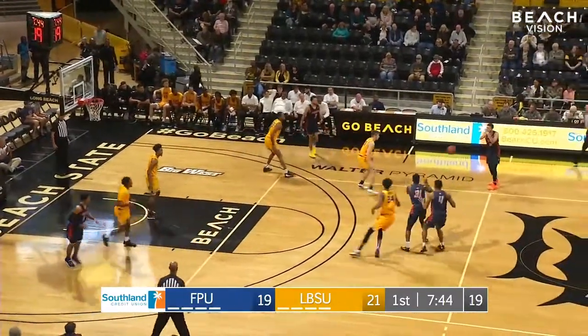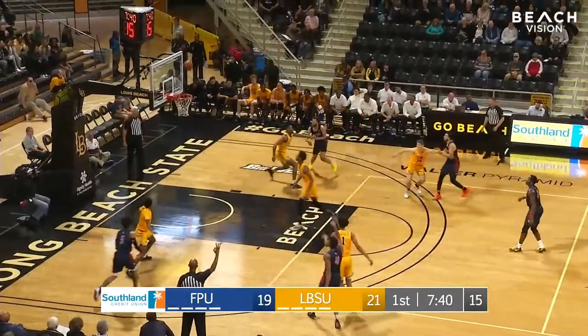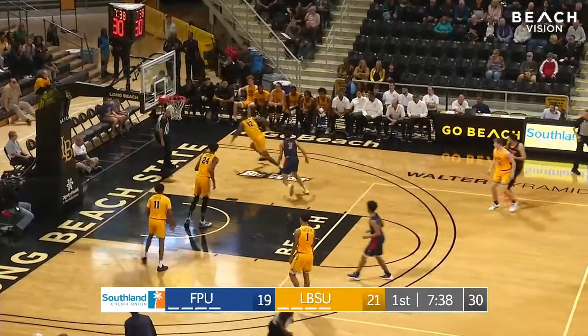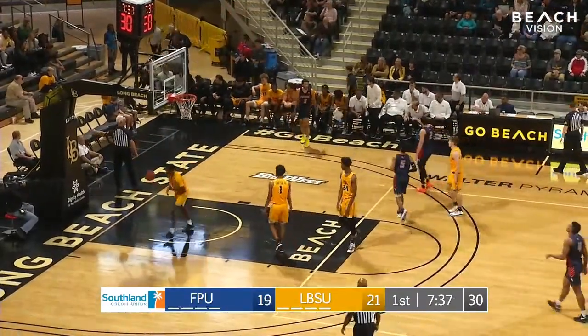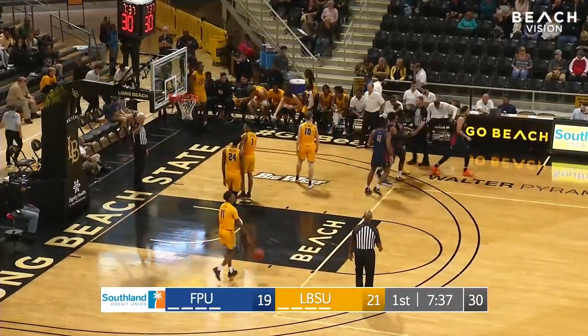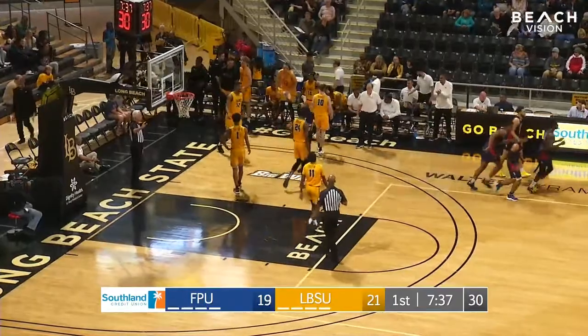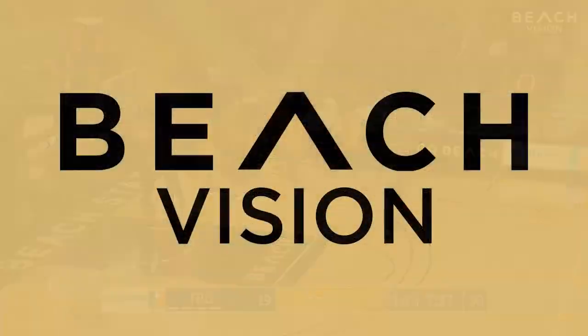The rebound off Jackson's hand and taken by Kirby. Now on the left wing, it's Coleman for three, no good. And then Breon Jackson has the rebound go off his leg out of bounds. And it will be Fresno Pacific basketball after this timeout. Long Beach State barely leads Fresno Pacific. It is 21-19 with 7:37 to play.